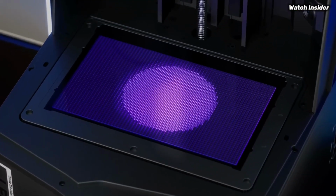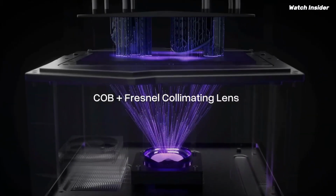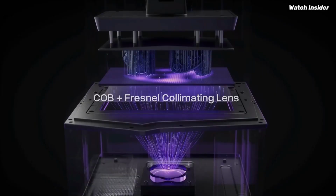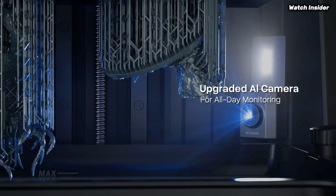The printer's sturdy construction and robust design ensure that it can handle the demands of frequent use, and its excellent thermal management system prevents overheating, allowing for longer print sessions without interruption.